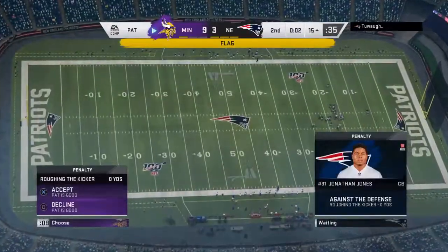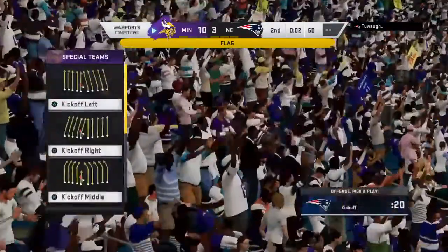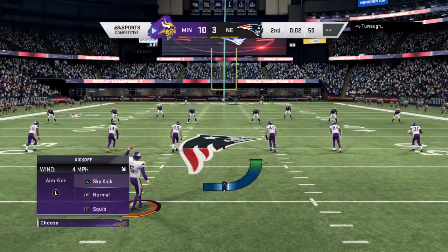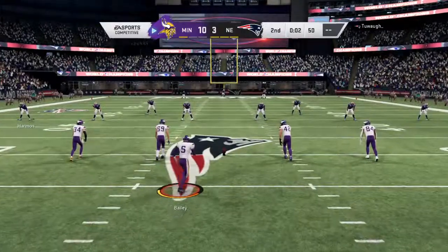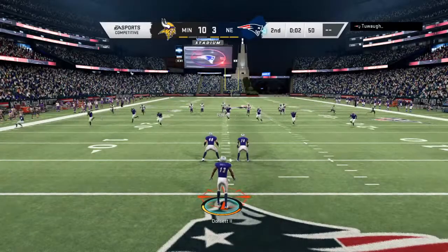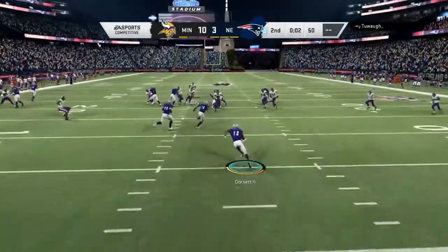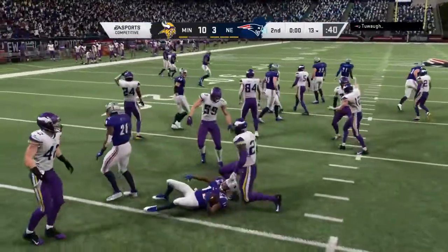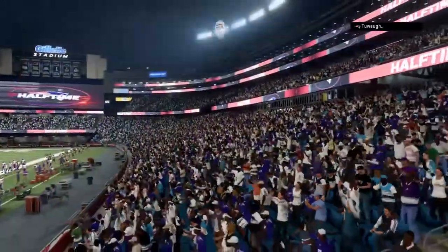And his kick is good, but flags come in. Looks like we're going to get a roughing call here on the follow-through. After the roughing penalty on the PAT, they'll kick off from 15 yards further upfield. This is fielded at the goal line. First half in the books.